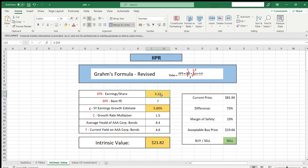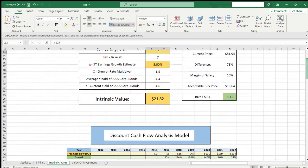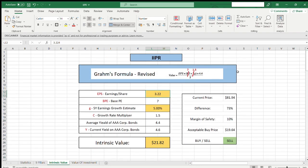I plugged in the earnings per share, the base P/E, the 5-year earnings growth estimate, the growth rate multiplier, and the average yield on AA corporate bonds, and I calculated an intrinsic value of $21.82, which is 73% lower than the current trading price. Now we have to take into account that the Graham formula is based on the earnings per share of a company, and it does not mean that when a company has low earnings per share that it is necessarily a bad company. Therefore, on this channel we use 4 different valuation methods to calculate the ultimate intrinsic price of a company.